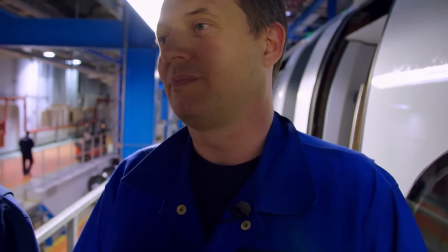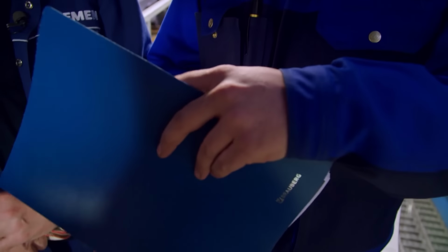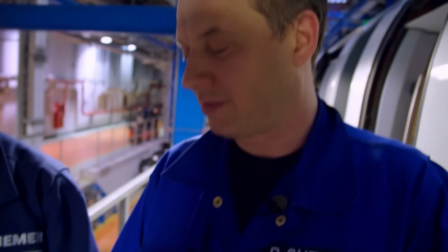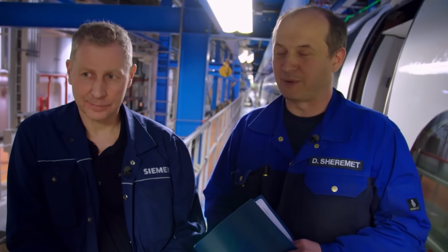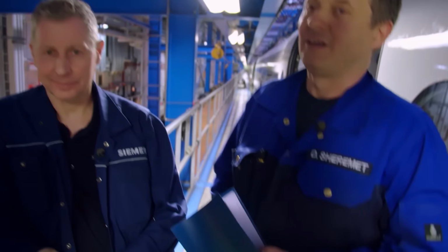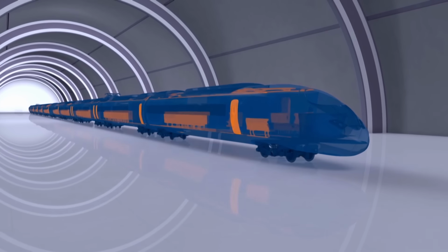We've just checked the progress of the work, and at the moment, everything is going as planned. But there is not much time left, and there is still a lot of important work to be done. For example, we still have to check all the technical systems. I hope we have time to do it all. And there are other jobs still to be done.